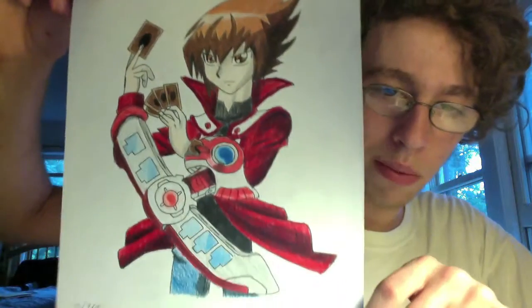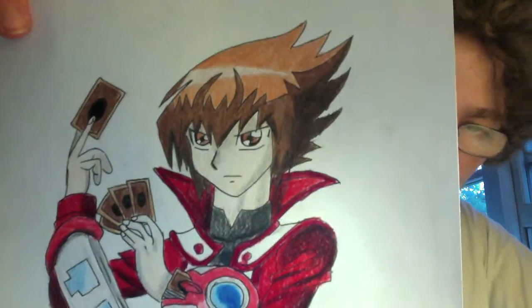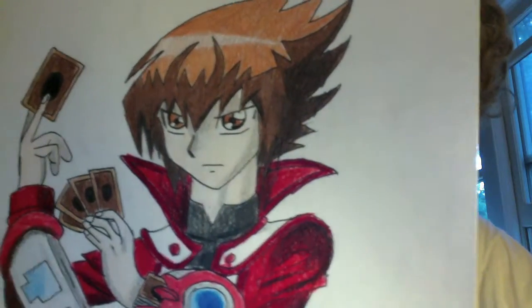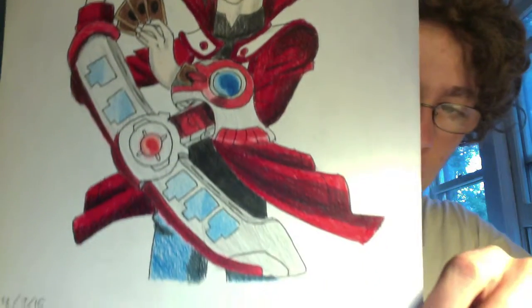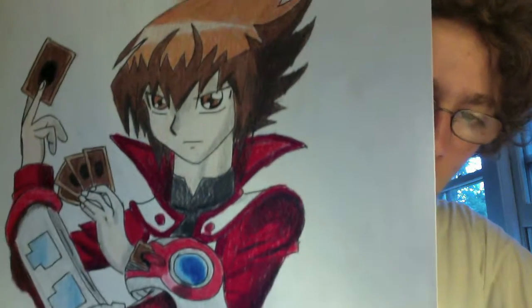Then another picture here, Jaden Yuki, probably my favorite protagonist. Again, the skin color, I'm not really good with the skin color. I like this one a lot. I like the shading on this jacket, and I think this is just a fun design.